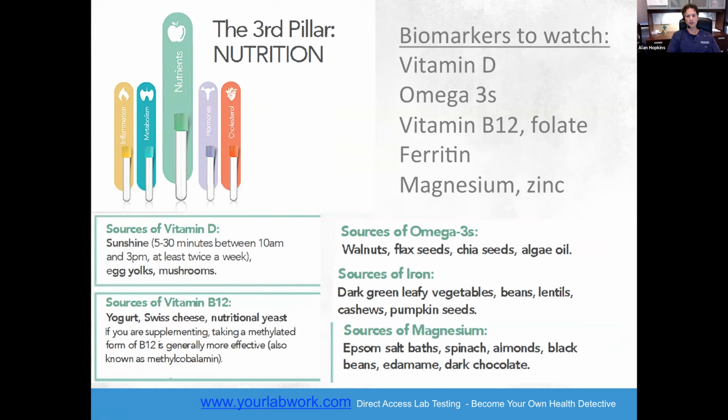And about 70% of us are deficient in vitamin D. So it's really important that we take vitamin D supplements for most people. Omega-3s, another really key biomarker. 90% of people are deficient in omega-3s. And omega-3s are awesome for inflammation.